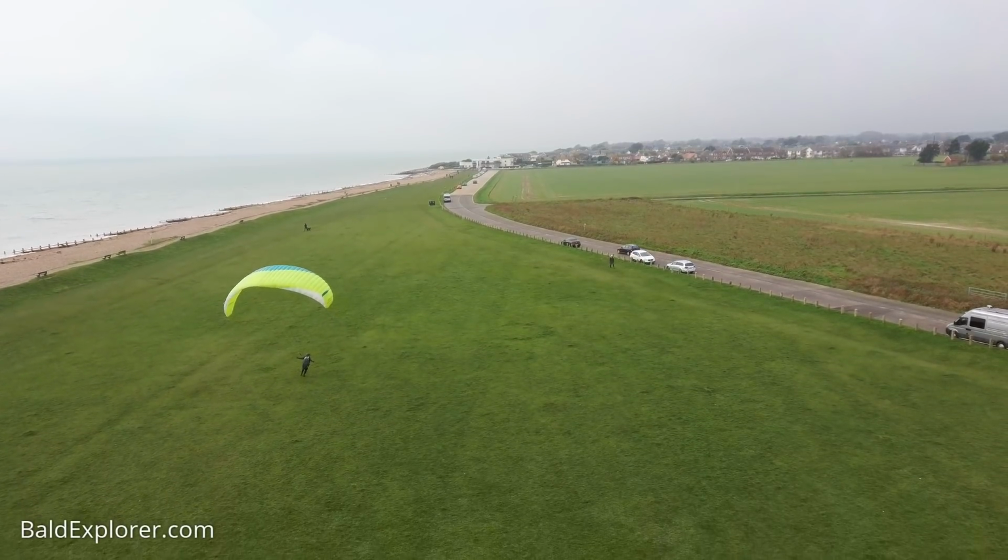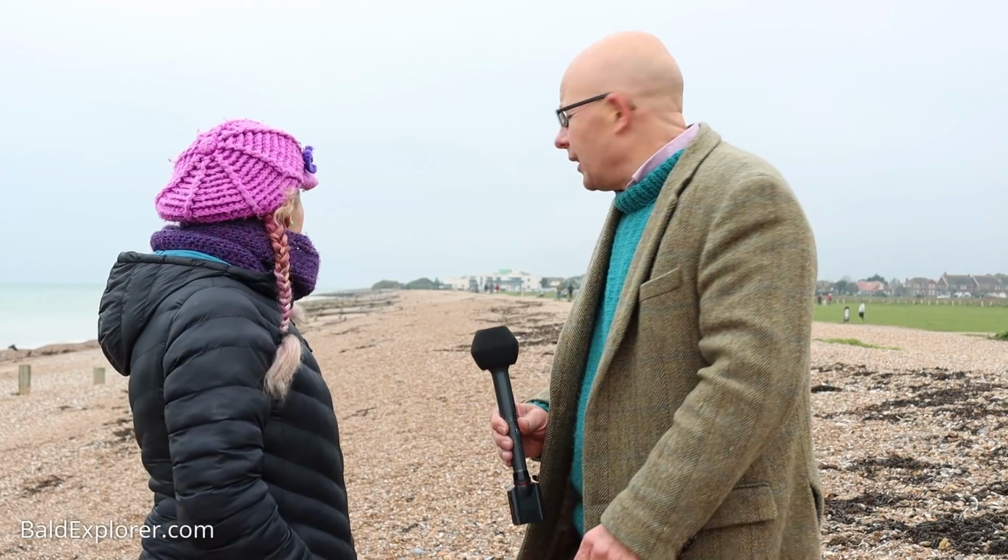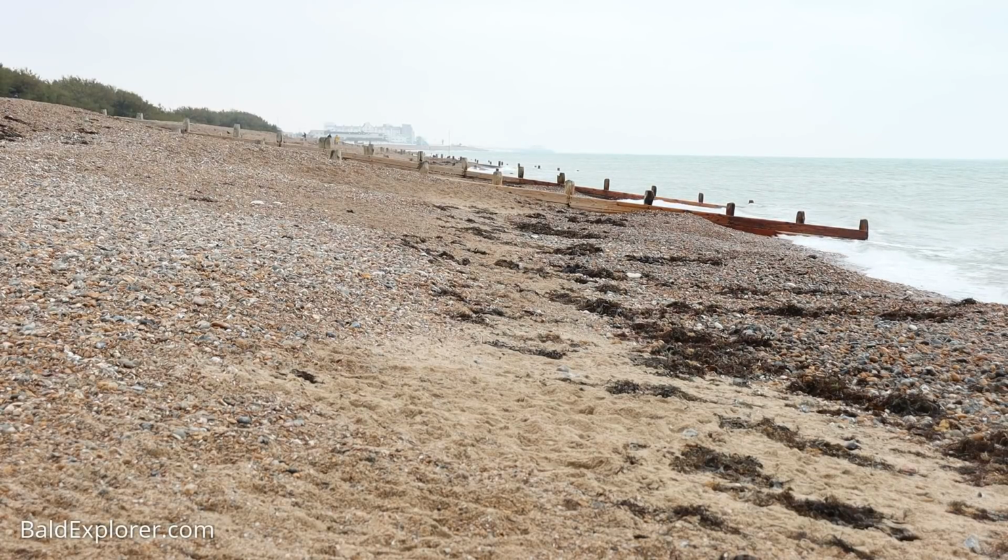And I'll tell you what, it's very busy today. Yeah, it's a Monday. I suppose we're still filming during lockdown, so people are coming out. But despite the cold... There's tons of dog walkers out. I suppose the dogs need to get out. They do. This whole stretch, and in the distance we can just about see the pier.